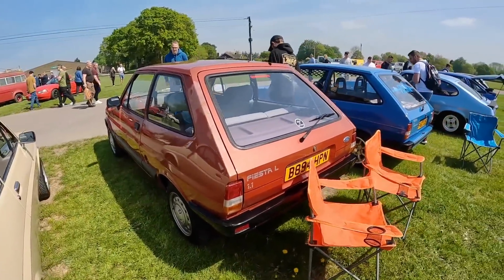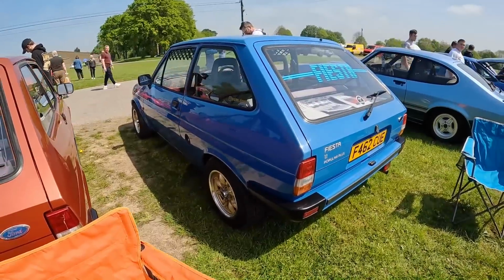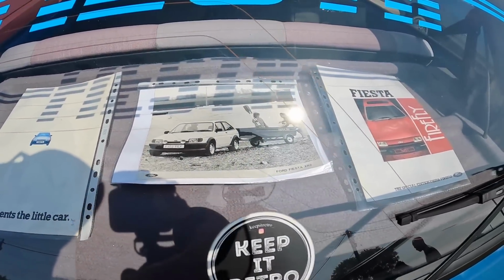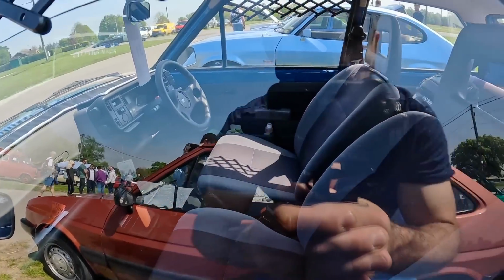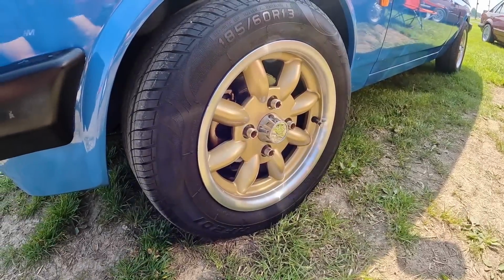Really cool. And then yeah, this blue one, I think this is the same colour as Mark II Mitch's one. Loving the Fiesta thing on the rear screen. It's got some cool old adverts on the parcel shelf. Another one that looks really, really clean. This one is sitting on a really nice set of gold Millilite rims.